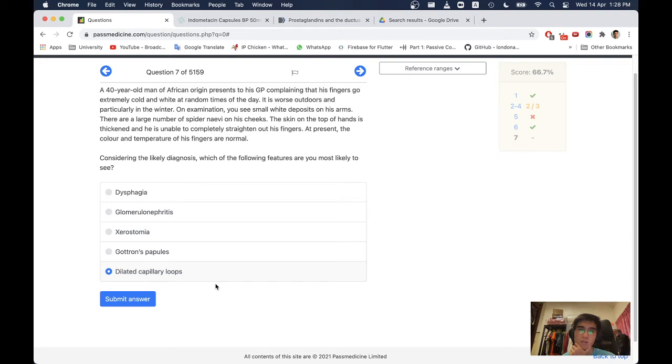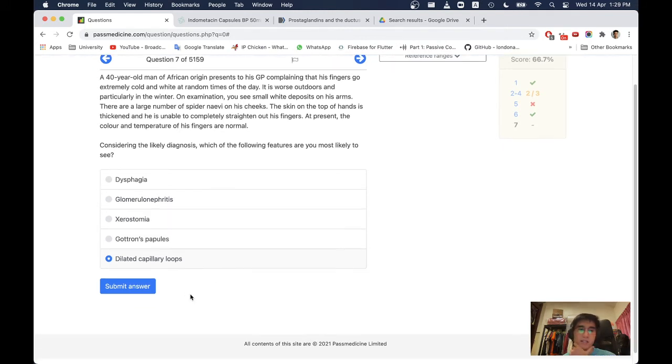Which is a finding in systemic sclerosis as well. I'm going to guess dilated capillary loops, because from my understanding, ischemia to the digits causes scant and dilated capillary loops in your nail bed. Nail fold capillaroscopy, that's where you find dilated capillary loops.